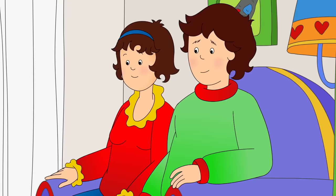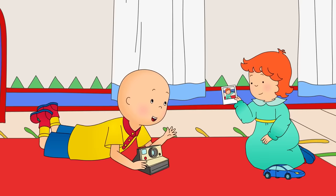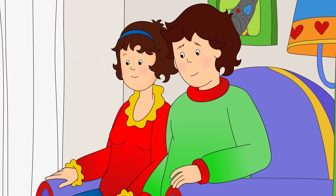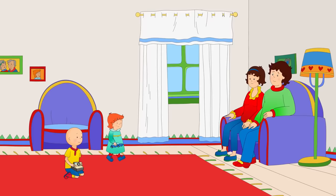Is that our old camera, Caillou? Yes! Mommy and me have been taking pictures of colors! That sounds fun! How about we take a picture of all of us sitting on the couch? But who will take the picture? It has a special timer. We can set it up on the table, and it will take the picture after a few seconds.